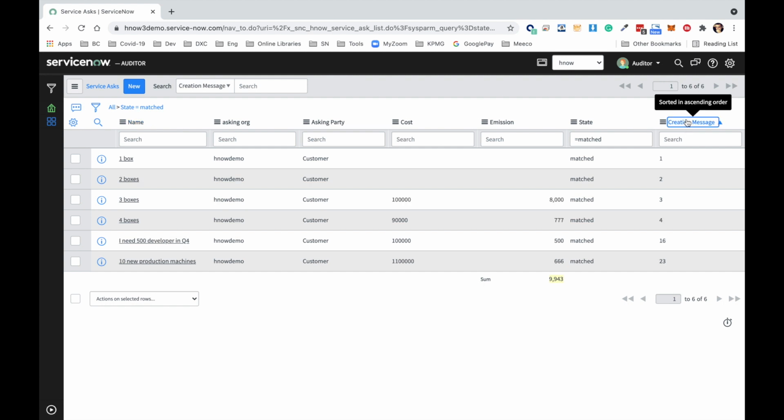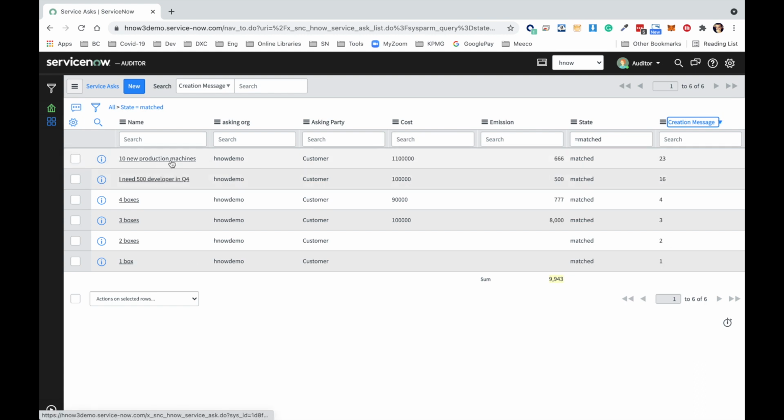So if I order again by creation message, I have my production machine service ask here, and you can see already in the list view that the emissions and the cost of the bid that has been accepted have been propagated to the service ask level.